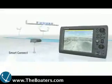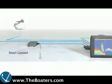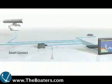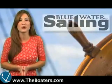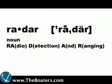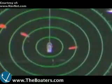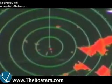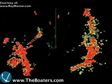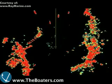Having a radar unit aboard is like having a second set of eyes. But if you're expecting 20/20 vision, you'd better know the basics of this important navigation tool. Today, Blue Water Sailing's Mark Cork has our Radar 101. Radar stands for Radio Detection and Ranging. All units basically work in the same way, regardless of manufacturer. A high-frequency radio signal is sent out from an antenna at a speed of 162,000 miles per second. If the signal strikes a solid object, it's bounced back, picked up by the antenna, and displayed as a blip on a screen.